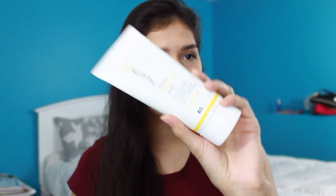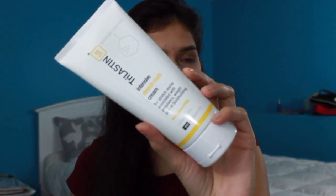So when I was 24 weeks, I asked a friend what she used while she was pregnant to prevent stretch marks, because she had 2 kids and she was heaven. I was like, oh my god, I need a body like her after having a kid. So she recommended TriLastin SR maximum strength, and it looks like this.